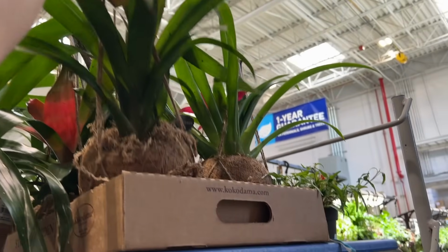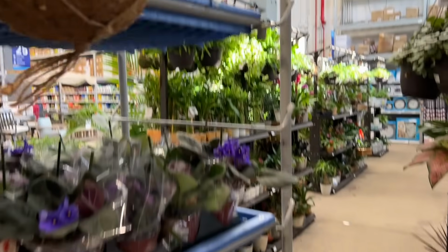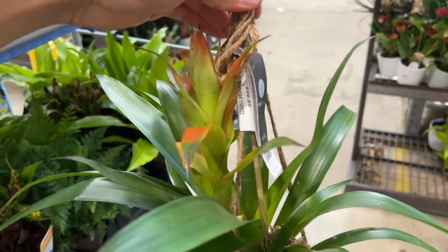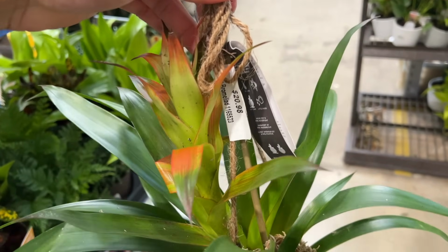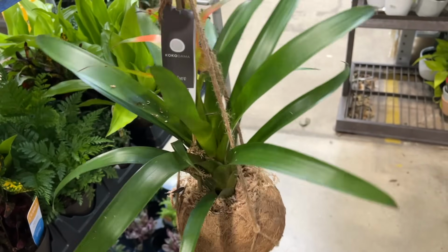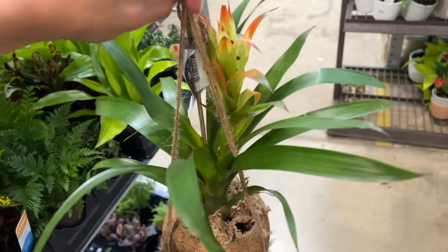Beautiful plants. Here are some bromeliads. I do love how these coco balls are, I'm not quite sure what they're called, but I think it's pretty cool for $20.98. Beautiful bromeliads. I love the colors. They can be a little bit sharp, but they're fun to look at.